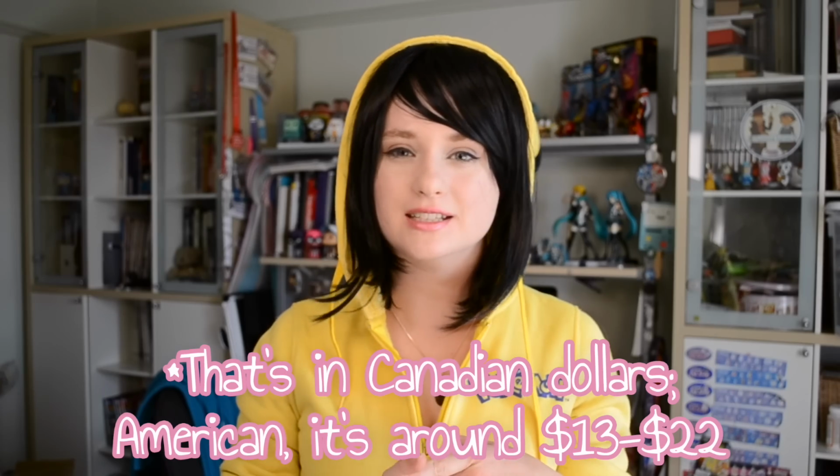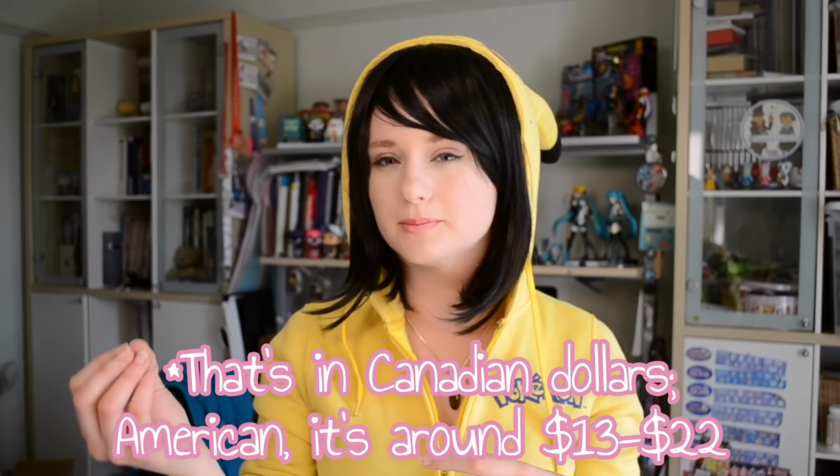So the first thing I want to talk about is what features you can expect within an eBay wig. The eBay wig price point is around $17 to $25. They can go more expensive depending on how long they are and whether or not they're a lace front. But if you're looking for a short to mid-length wig, they're going to run for about $17 to $25.